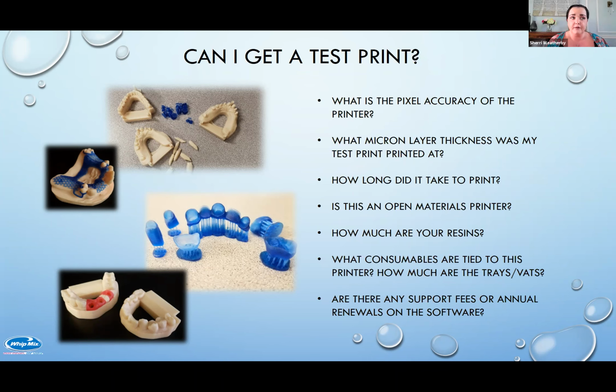So let's say you have three printers on your list. You reach out to all three of those manufacturers or resellers, send the same exact file to each one of them and ask the same exact questions. That way you have an apples to apples comparison from all three platforms. Get those test prints back and do your comparisons for quality and accuracy.